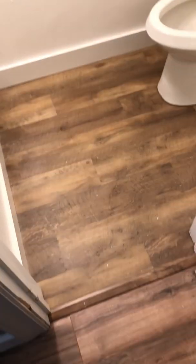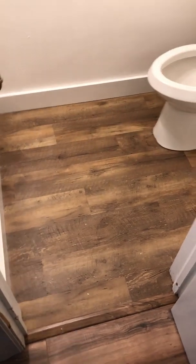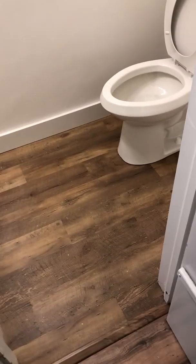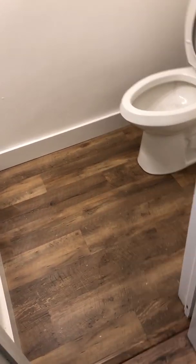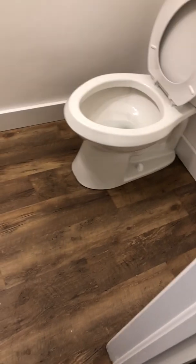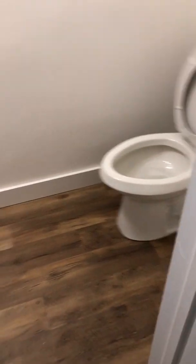But this is the same type of product that was in the kitchen, but it's just a different color. I really like the color, but I just had some left over from another project, and that's what we put in here. I think it really makes it stand out. Once again, it's a glue strip type vinyl product. Good enough for what we needed to do here. Right here is the sink. Have to get it hooked up. Haven't had a chance to make that happen yet.